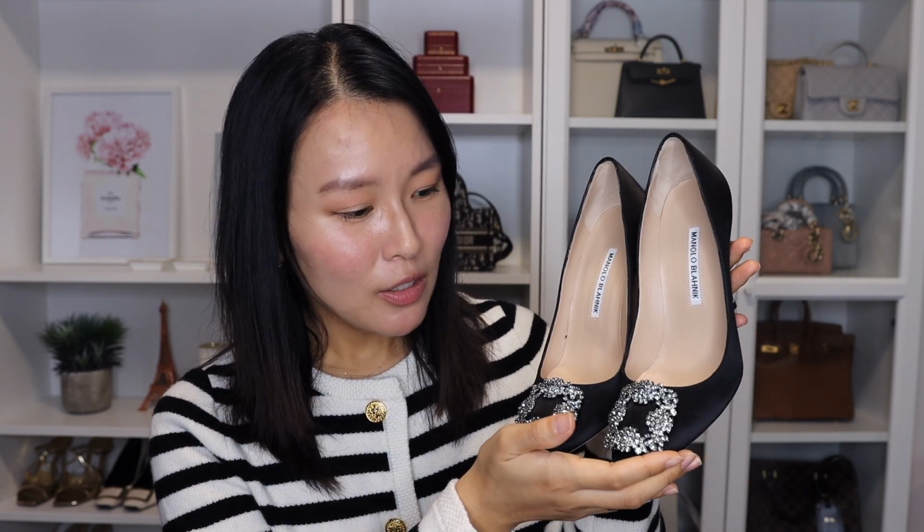I am definitely going to repurchase a pair of Hangisi pumps, because these are my only pair of Manolo Hangisi pumps in my collection, in a slightly larger size. But I don't think there's any point holding on to a size that's a little bit too small for me.